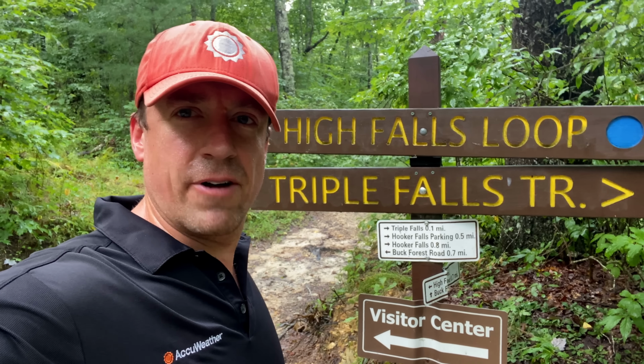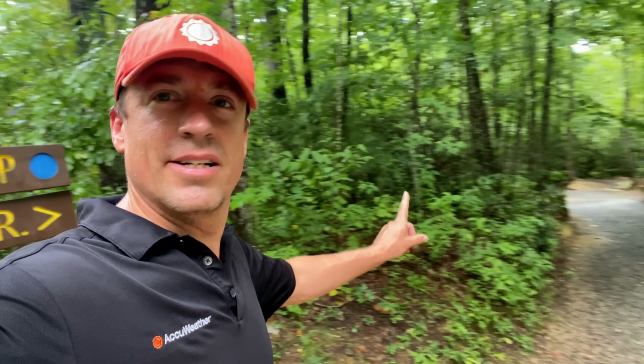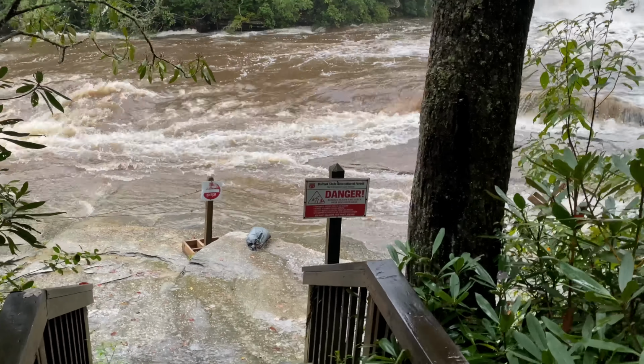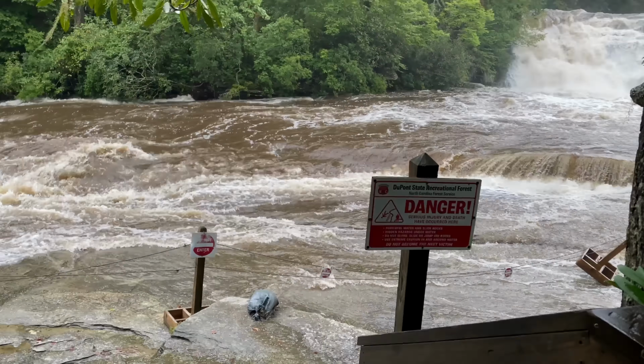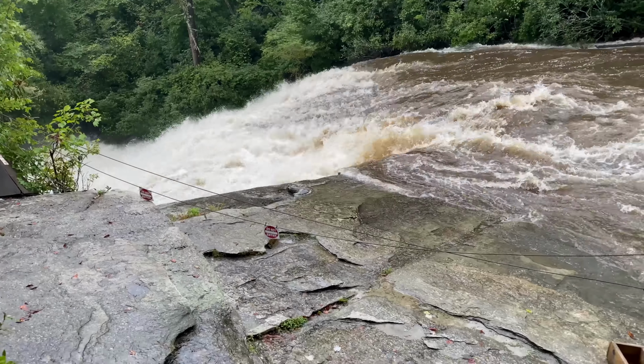Flash floods on the High Falls loop so far, and now I'm about to take the Triple Falls trail and pop down here. Triple Falls, again, normally just a very gentle, mellow waterfall, but it is absolutely raging like Niagara Falls today. Flow speed likely now exceeding 2,000 cubic feet per second.